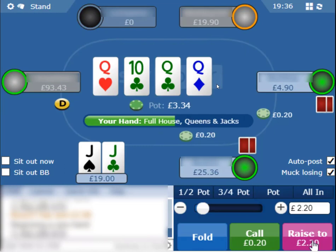What to do here? I think calling's out of the question, isn't it? We do have a boat, but there's not that much to protect against, just like the king or the ace rolling off. But we want to get more value on the turn than this, I think. I don't know what to do.